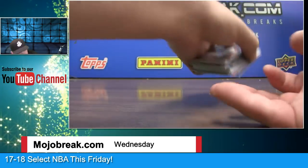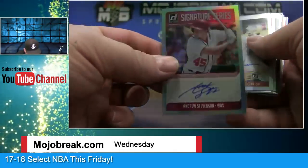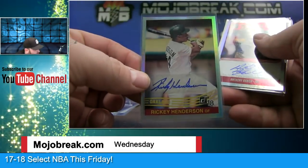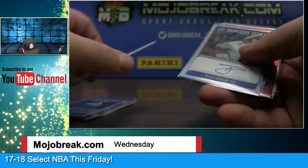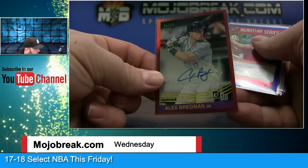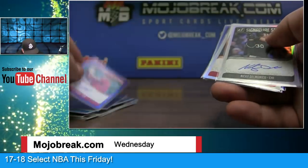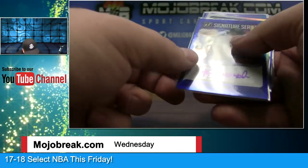Now let's get on to the autos. Willie Calhoun for the Rangers, Andrew Stevenson for the Nationals, a Rickey Henderson for the A's, Anthony Bonda for the Diamondbacks, Braden Shipley jersey auto for the Diamondbacks, Willie Calhoun for the Rangers, Alex Bregman to 25 red parallel for the Astros. Tyler Mahle to 99 for the Reds. Nicky Delmonico for the White Sox. Anthony Bonda for the Arizona Diamondbacks.